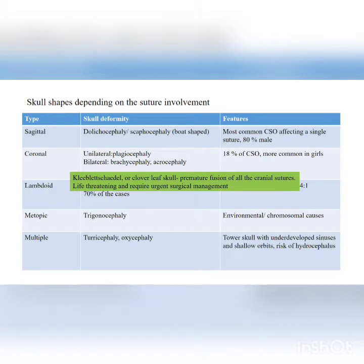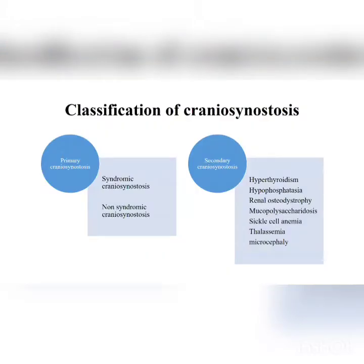Then basically there is a term called Kleeblattschädel or cloverleaf skull, which is a premature fusion of all the cranial sutures, and it is life-threatening and requires urgent surgical management. Next slide. Yeah, so basically the classification of craniosynostosis: it can be primary or secondary. Secondary we are not going to discuss today. Primary can be syndromic, as part of a syndrome with other manifestations, or it may be non-syndromic craniosynostosis. Next slide.